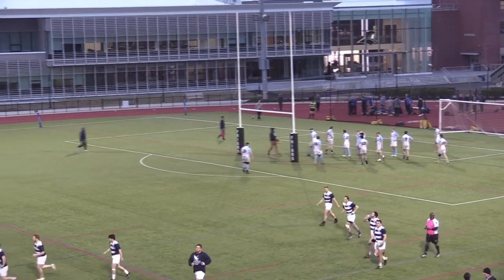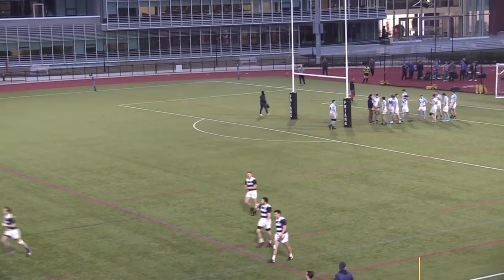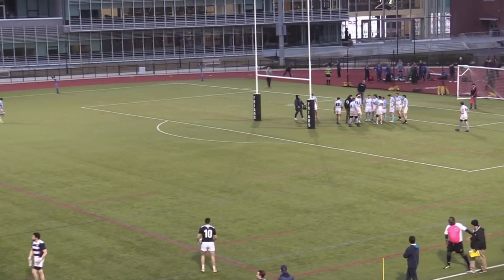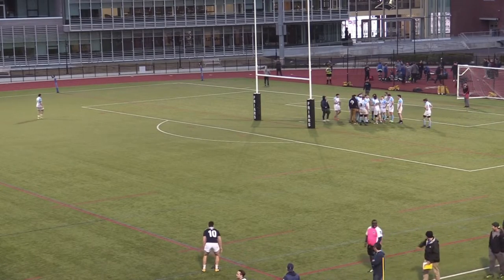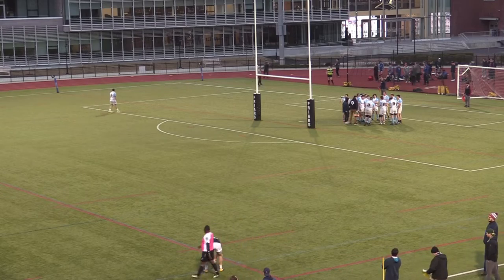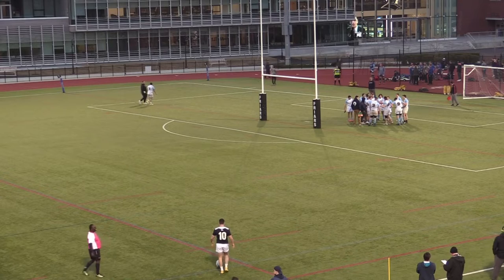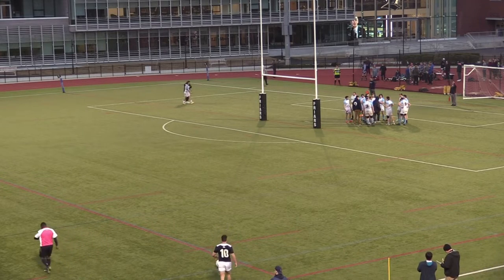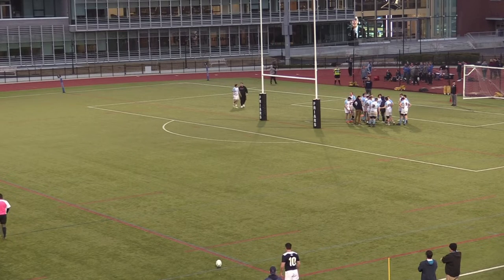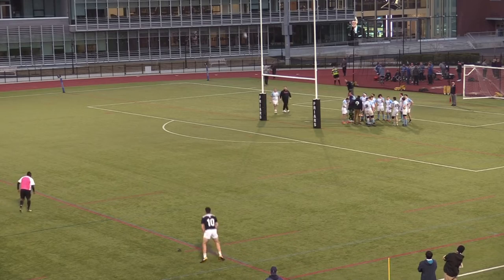That looks like Matt Buonaluto. Nice run, Matt. Well done. Way to take it on the fly. So Roger Williams scoring in the corner. And they'll have to bring it out parallel. This is a tough kick. If number 10, Kieran Bennett. Ooh, nice try.